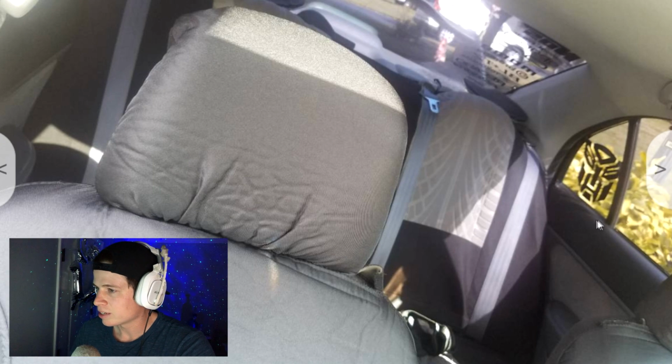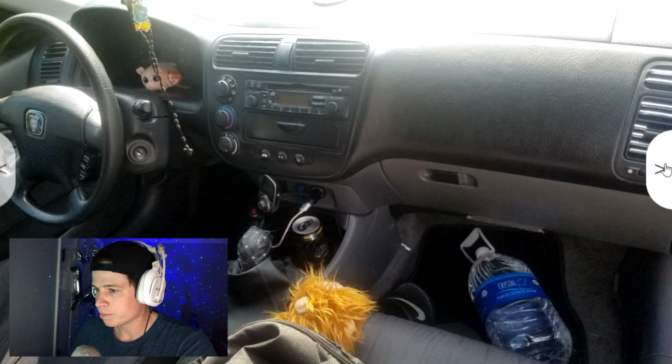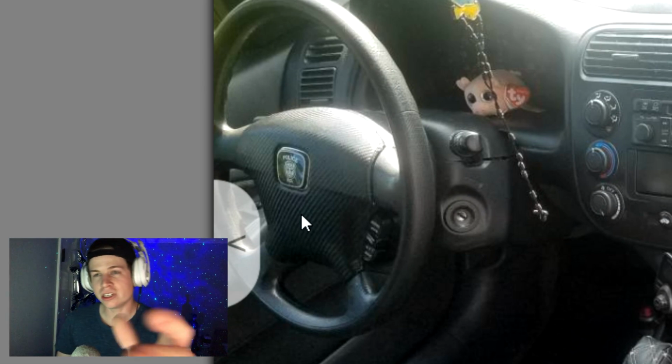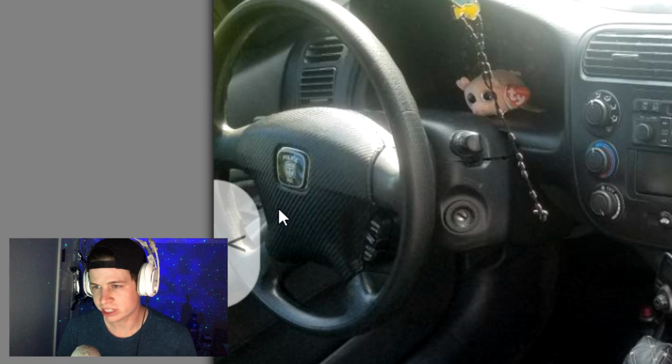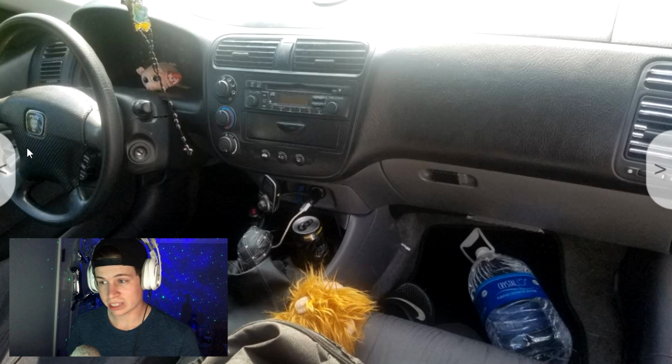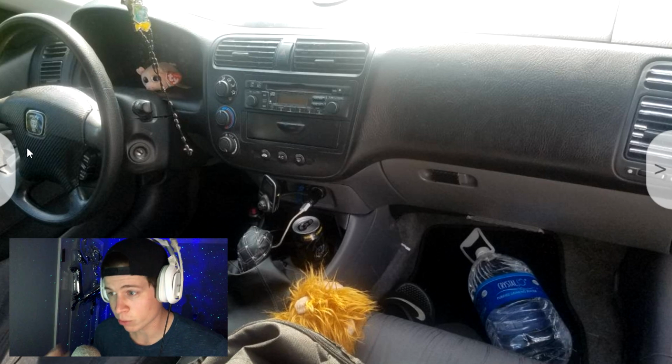The interior looks like it was driven around by a grandma, which is pretty embarrassing, seeing that there's Transformer badges everywhere. Carbon fiber steering wheel. Now that would hurt. Imagine having a carbon fiber steering wheel deploy an airbag. You're getting your head chopped off. It's happening, okay? I'm sorry, but that would hurt.